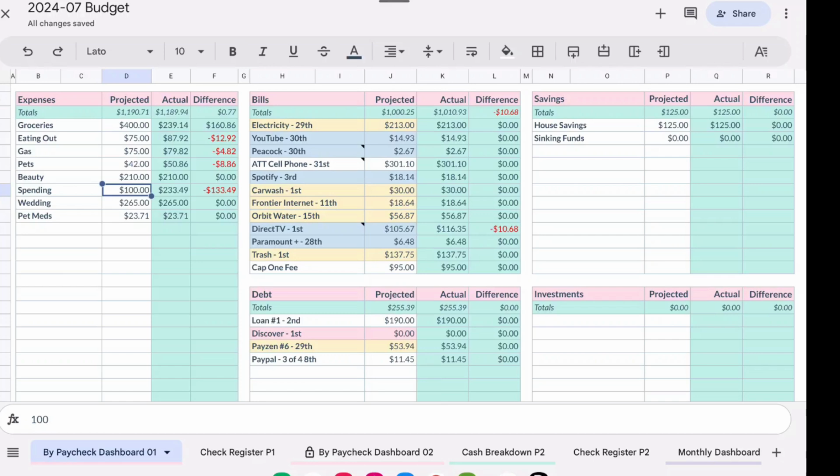Spending, I always assign $100 for miscellaneous spending, and that isn't my spending. That is for the household or anything that we need, or anything that comes up, kind of like unbudgeted miscellaneous. If we use it, we use it. If we don't, great. But we actually exceeded that this month and this paycheck, and spent $133.49 over budget. And that was attributed to the hurricane as well.